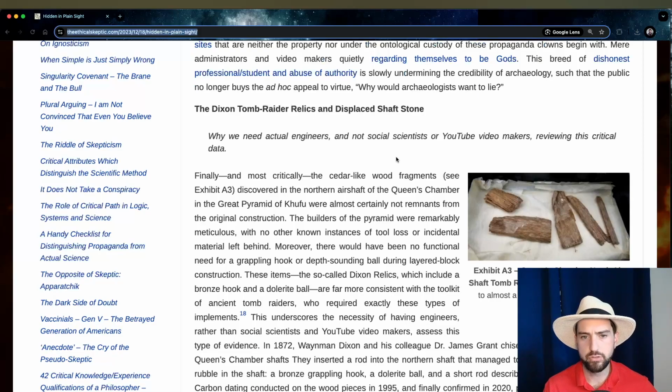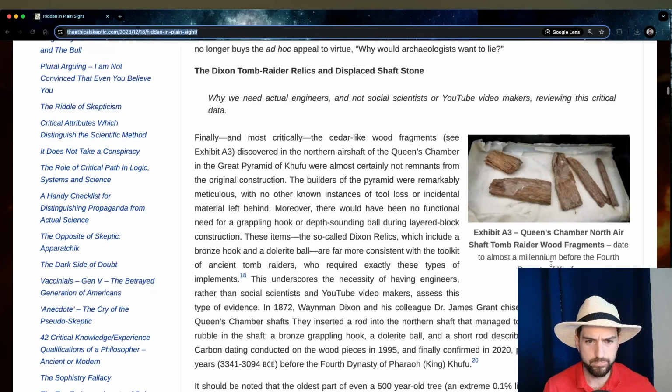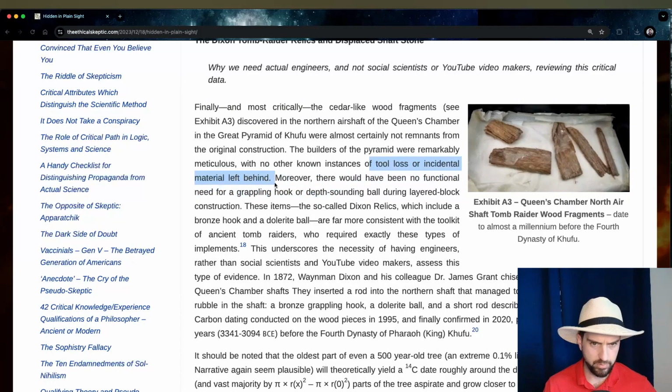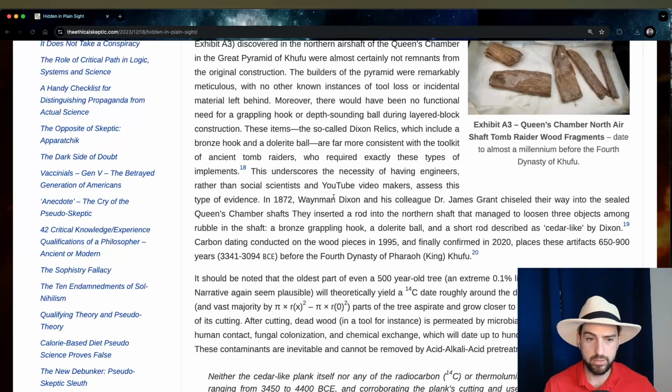Why we need actual engineers and not social scientists or YouTube video makers reviewing this critical data. Finally, and most critically, the cedar-like wood fragment, see Exhibit A3, discovered in the northern air shaft of the Queen's Chamber in the Great Pyramid of Khufu were almost certainly not remnants from the original construction. The builders of the pyramid were remarkably meticulous, with no other known instances of tool loss or incidental material left behind. Moreover, there would have been no functional need for a grappling hook or depth-sounding ball during layered block construction. These items, the so-called Dixon Relics, which include a bronze hook and dolerite ball, are far more consistent with the toolkit of ancient tomb raiders, who required exactly these types of implements. This underscores the necessity of having engineers rather than social scientists and YouTube video makers assess this type of evidence.